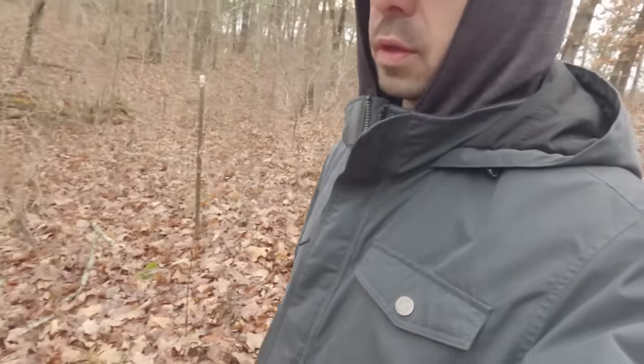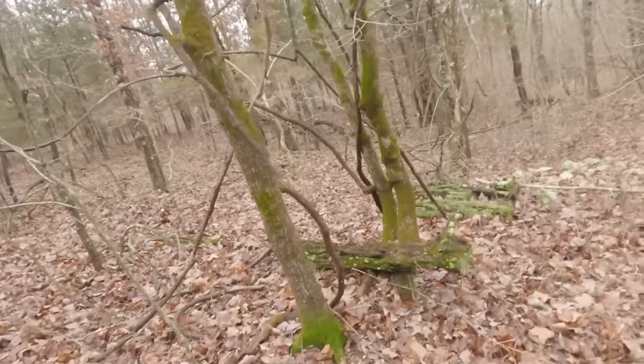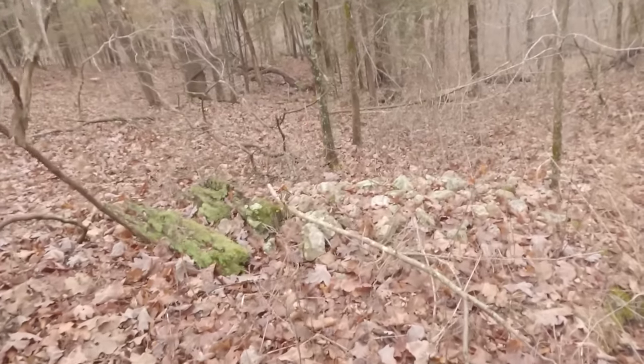Yeah, something's moving around the rocks. There's another one in the rock.